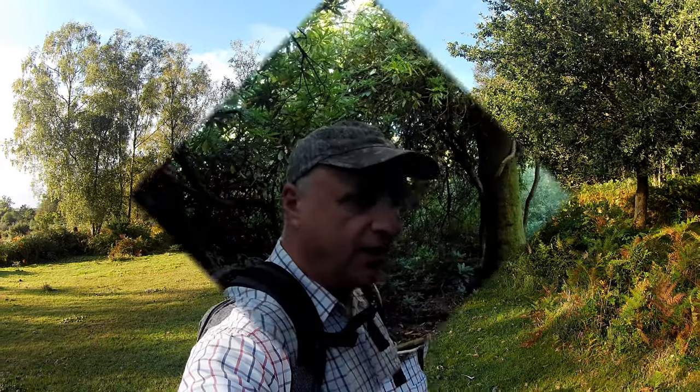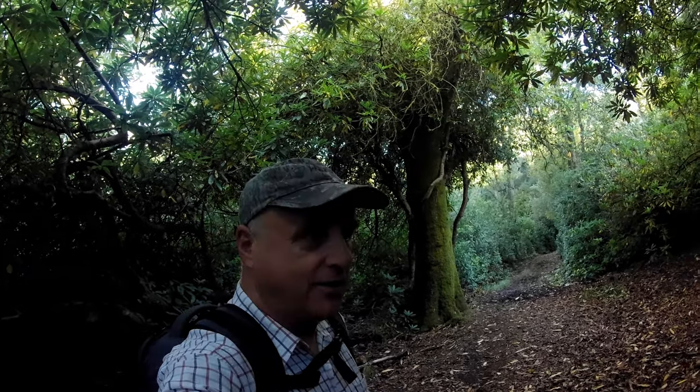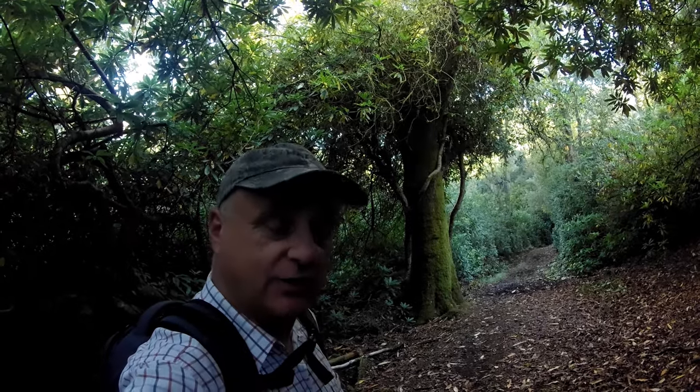Now we're going to leave this rather pleasant woodland and heathland scene behind us and head into a very nice rhododendron walk. Well, we've made our way away from the heathland and woodland area and we're now in rather a quaint little rhododendron walk. It's quite dark in here. Outside it's quite a pleasant sunny autumnal day, but in here under this canopy it's got its own microclimate, quite cool and damp.